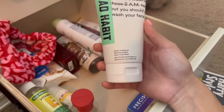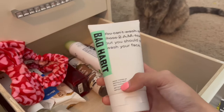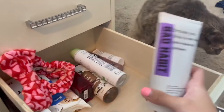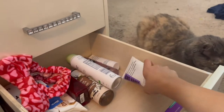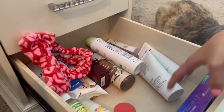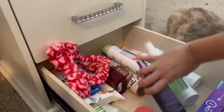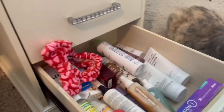For skincare, I use this in the morning. This is the Bad Habit Daily Cleanser. It's matcha mint, so it wakes me up because it's minty. And then I use this one at night. It's a lavender one, and it's a creamy cleanser. Definitely love those. It makes my skin actually feel really good. Let me know if you've ever tried out the Bad Habit products, but it's my new skincare routine, so we love that.